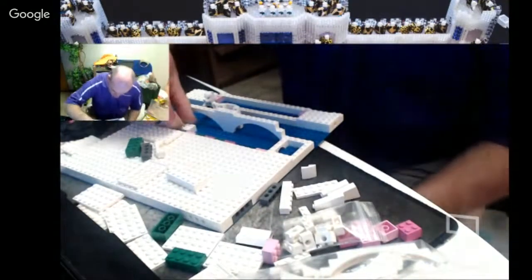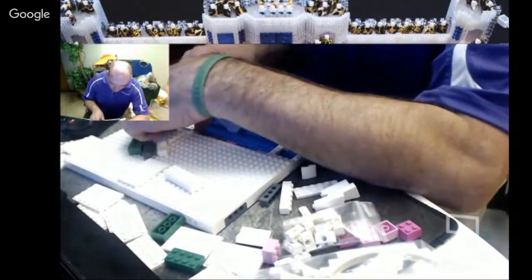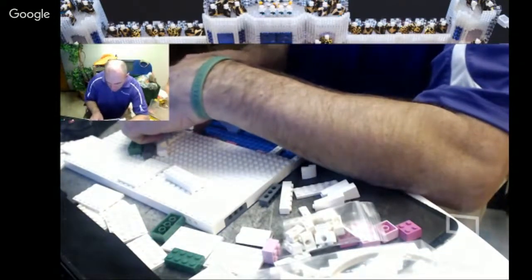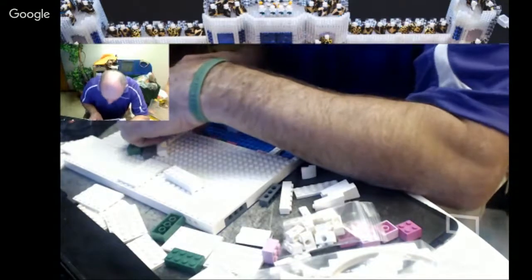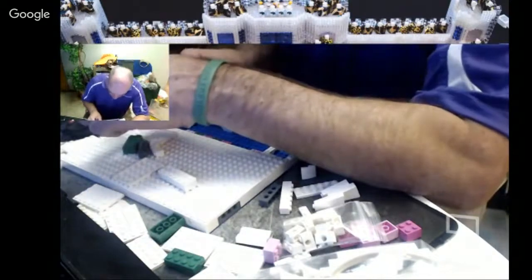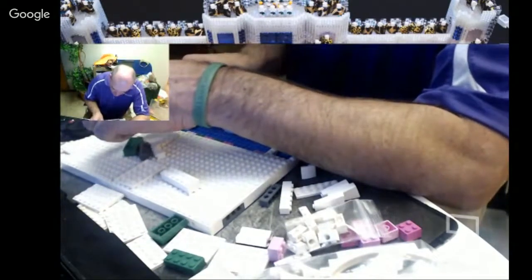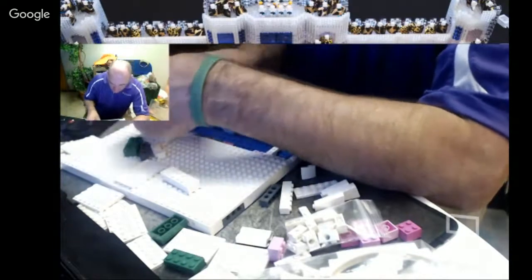So the goal here is trying to figure out how deep I want to go in here. The one thing I have to realize is once there's a top, there's no getting the guys out. So I guess that might give the idea that they could actually walk by, if something like that.